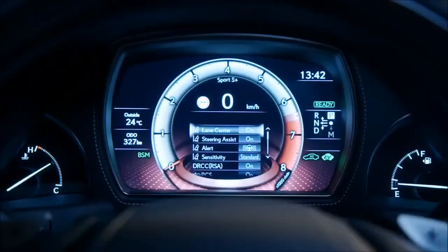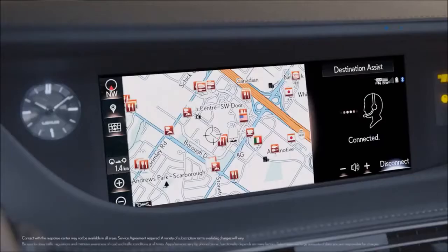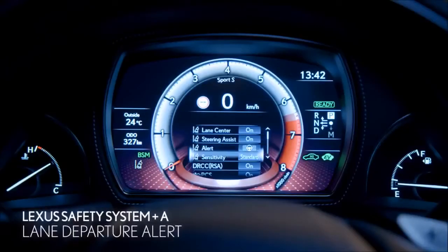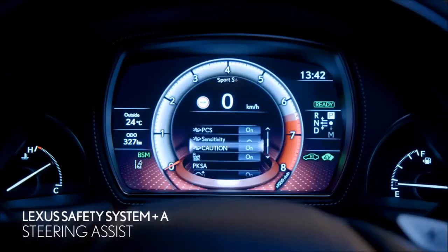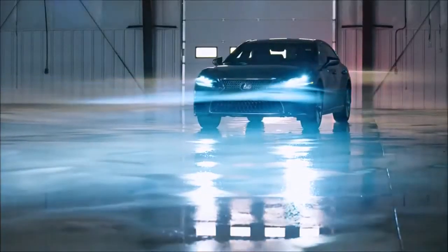The LS500 also offers the very best in active and passive protection. From N-Form connected vehicle technology with Safety Connect and Destination Assist with 24/7 live agents to the intuitive advanced Lexus Safety System Plus A, the LS500 gives you the peace of mind in knowing that no matter what lies ahead, you'll be ready for it.